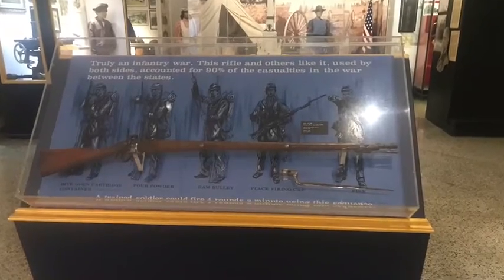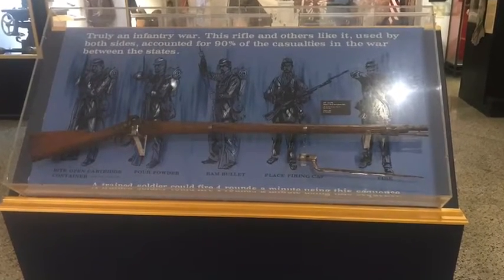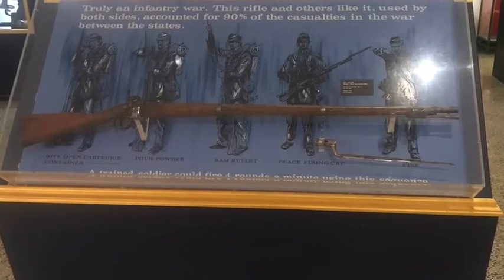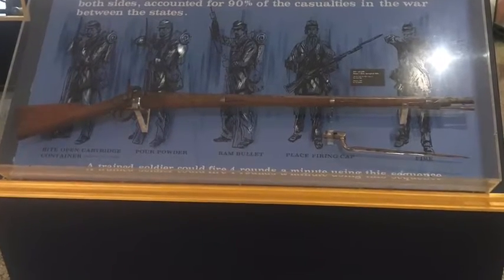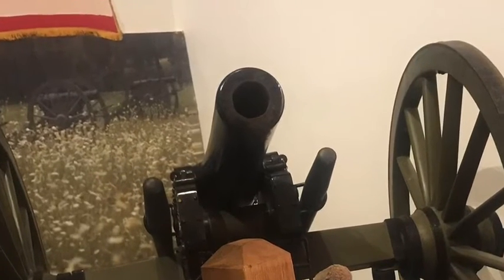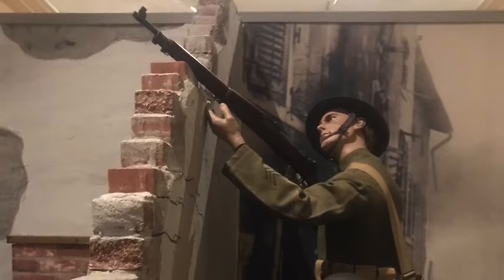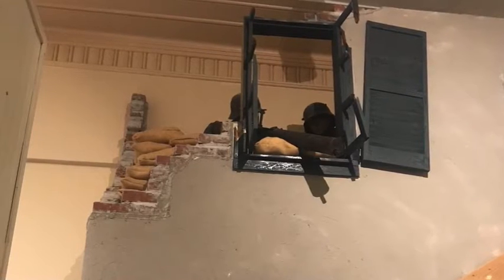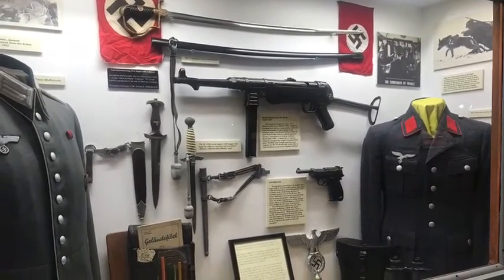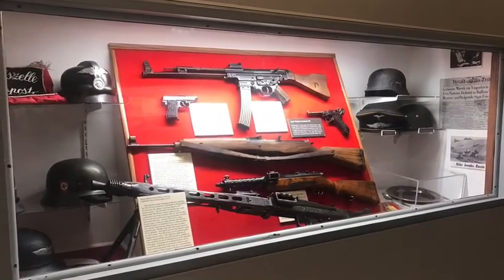Now, some of the next artifacts we see will be Civil War, like this musket used in the Civil War. Now, if you read up top, it says that this musket and others like it were responsible for 90% of the casualties in the Civil War, which is just insane. One of the next things we see is a diorama of a World War I urban warfare battle. Now, fast forwarding to the next World War, we see a lot of relics used by the Germans during World War II. Even the infamous Stahlhelm.